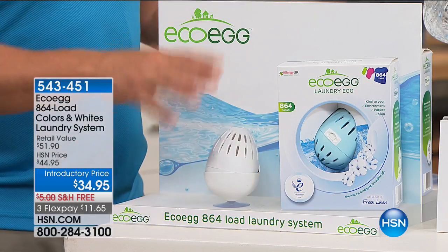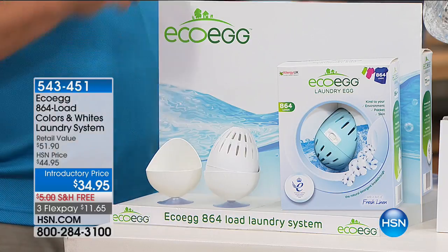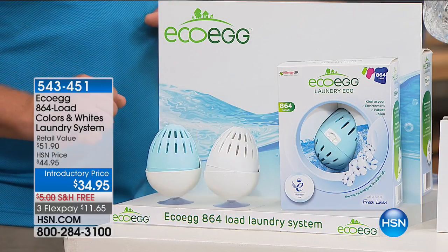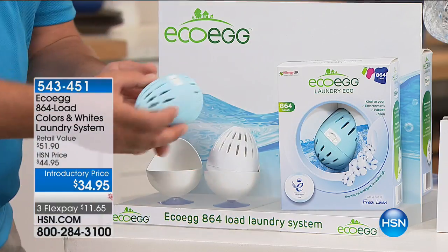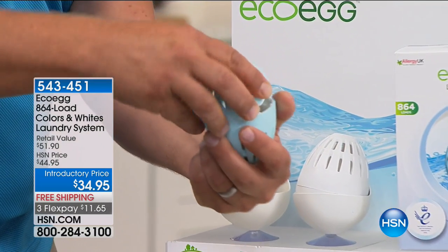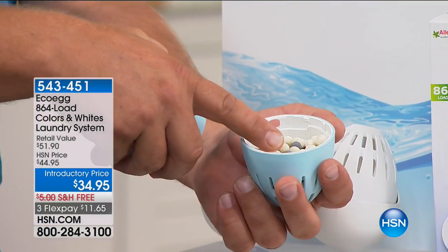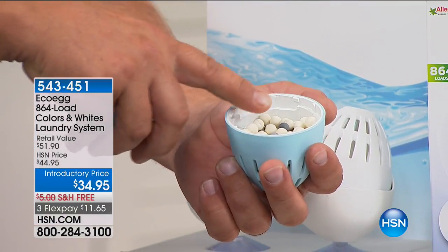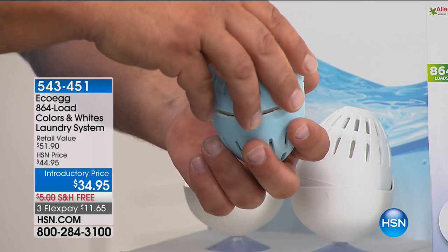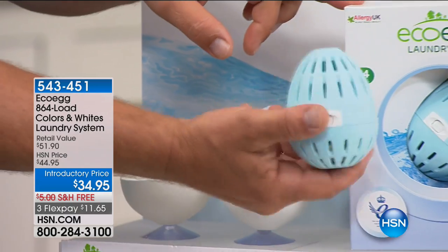So now you have a place, you can put that right on the side of your washing machine, your dryer, or on the inside of a cabinet door. So now you have a place to put your Ecoeggs. And here's how they work. It's very simple. You just drop it into your load of laundry. But you pop this apart, and on the inside you see these little pellets. Now there's two types of pellets. These will slowly dissolve over time, but it gives you 864 loads in this box with this one Ecoegg.